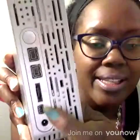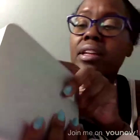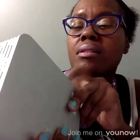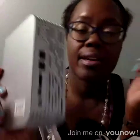Anyhow, that's the power button on the bottom. That's a USB. What's this one? HDMI, I think. This one is a FireWire. And then you've got a second FireWire. I don't think they're the same. But yeah, those are the ports. And you turn it on by pressing there.